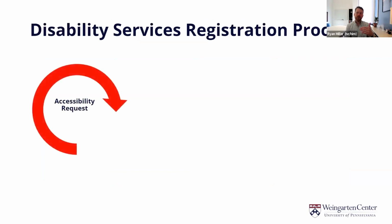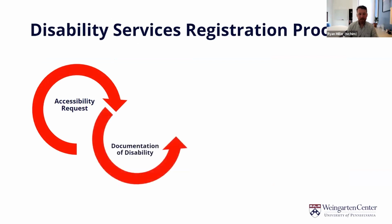And if you are a student who isn't sure if you would qualify or have a disability, but you'd like to get more information, or if you're a student who has gone through a similar process at a previous institution, either way, the first step is to submit an accessibility request through the Weingarten Center website. And then in the process, that'll ask you two questions. One is, what is the nature of the disability? And there's a drop-down list. One option is to say, I don't know. So if you just want to have a conversation and you're just exploring this, that is an option.